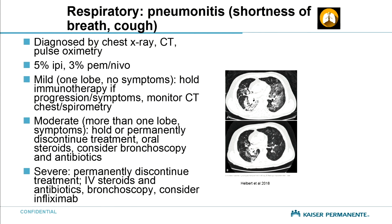If it is mild, and generally this means that a patient has had a scan done for another reason, and we find that there is pneumonitis present in one lobe of their lung on that scan, but they have no symptoms, then we can hold their immunotherapy, but consider resuming it if there are no further symptoms. And we do need to monitor them very closely by CT scan and pulmonary function testing.